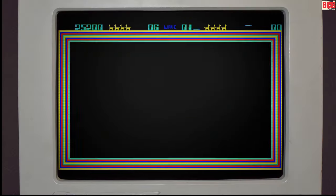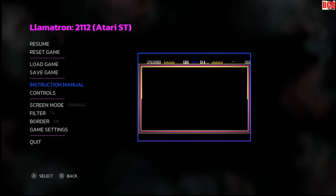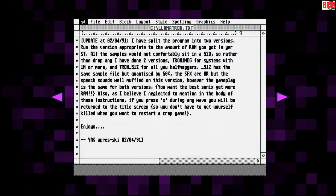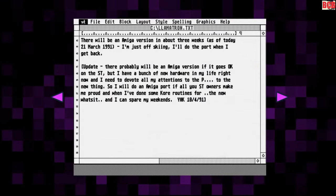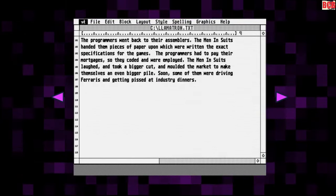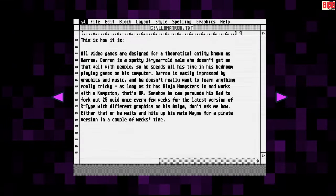Such an awesome game. Just love it. So let's go ahead and save it. Look at the instruction manual. I could play this all day. This is a really thorough instruction manual here in this text file. So go ahead and take a look at this if you'd like. I definitely couldn't read this, but such a fun game.